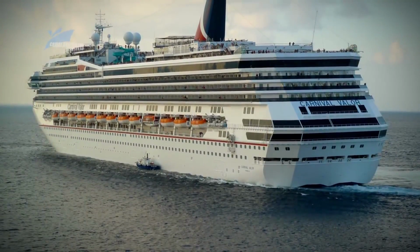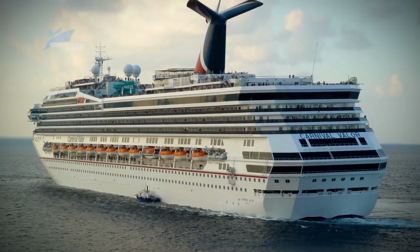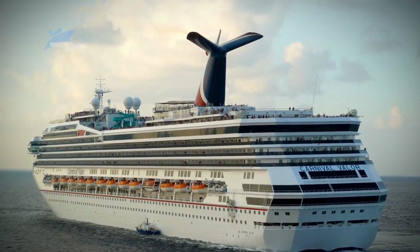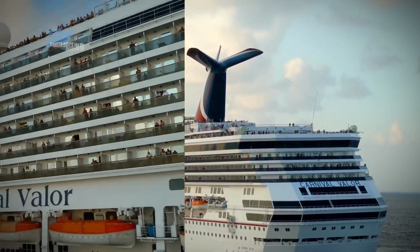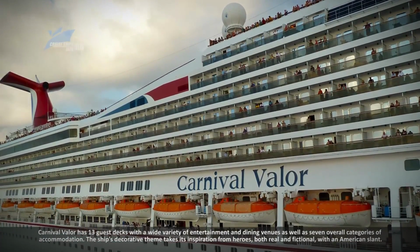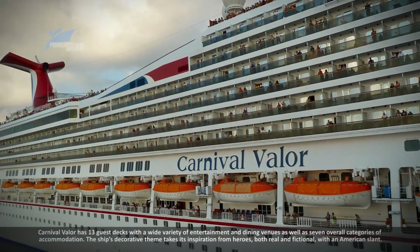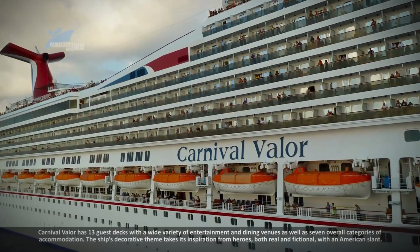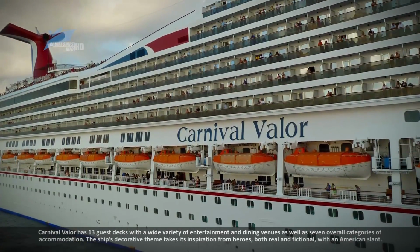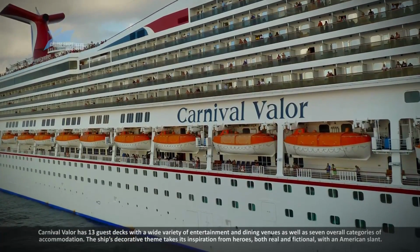All Carnival ships sport the line's trademark winged funnel, designed by Carnival's renowned in-house marine architect Joseph Farkas. Carnival Valor has 13 guest decks with a wide variety of entertainment and dining venues as well as 7 overall categories of accommodation. The ship's decorative theme takes its inspiration from heroes, both real and fictional, with an American slant.